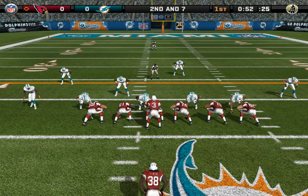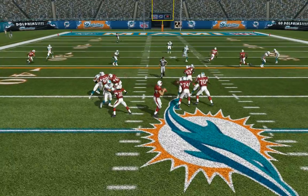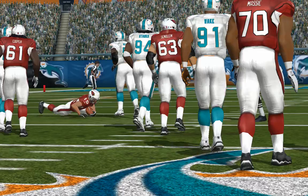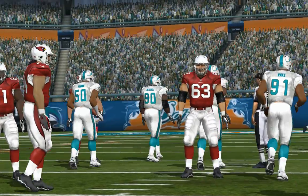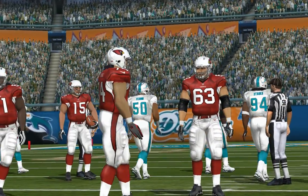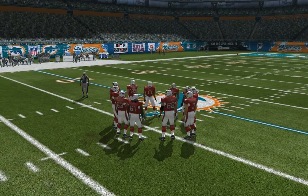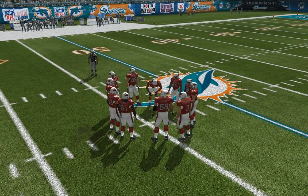The Dolphins come out in a nickel pack. Dropping back. Closing in with the throw. And this pass is completed. The defense blitzes the corner, but the quarterback got rid of it quickly for a completion and a first down. That was a great play because he saw him coming, remained calm, and threw an accurate pass.